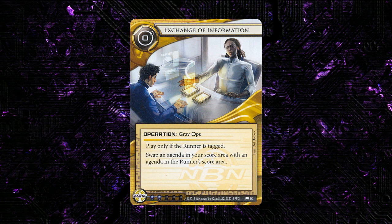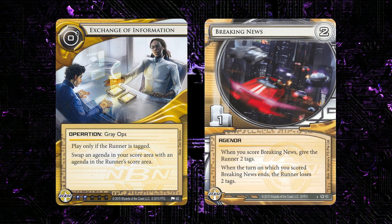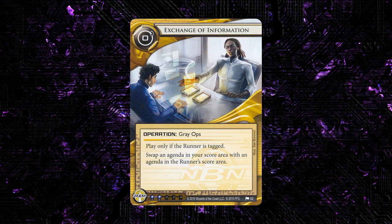And in some ways, I think that's okay because this card has been a lot more interesting than the sort of auto win stuff that we see out of other tag punishment. And really, it's only the combination with Breaking News that I think has had players chafing on this card a bit. I strongly prefer this kind of tag punishment over the binary win sort of tag punishment of the past.